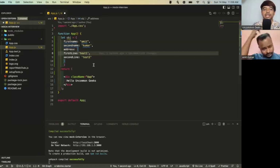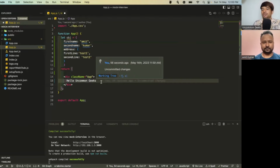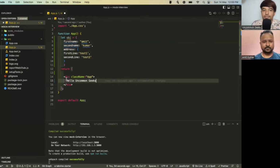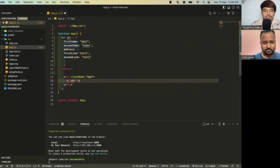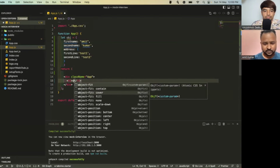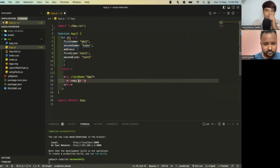You can create an h1 tag and render all of this, like first name, second name, address line 1, line 2, all of that. On click of the button, just the second line should change. The rest should remain as it is. You have just less than 5 minutes to solve this. Cool, no problem. Okay, let's do it. Let's use this. So I just use the first name.